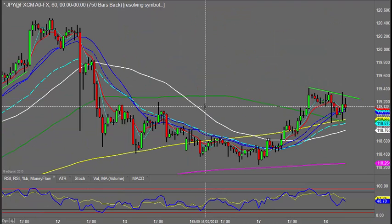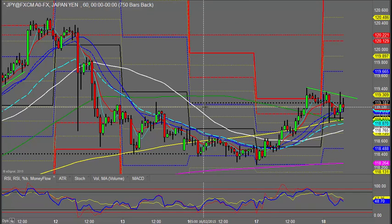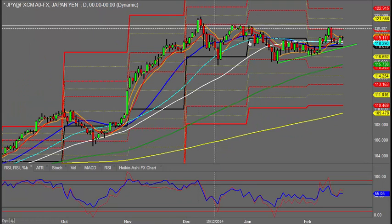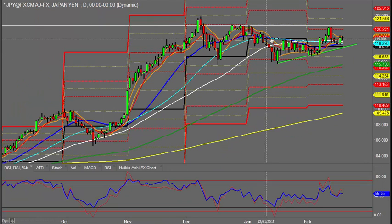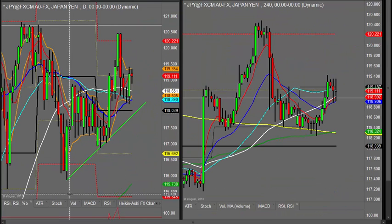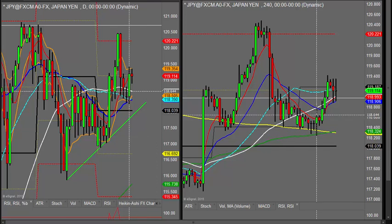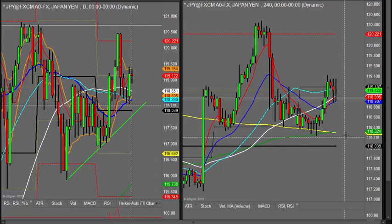Okay, dollar yen. No real shock on here. When we look at the big picture, we're just sitting in this relatively tight range. Yesterday we managed a good up day. I've still got this trend line sitting across the lows here, and I really could be drawing one across the top as well on the dailies. I think we'll end up sitting pretty much range bound here.